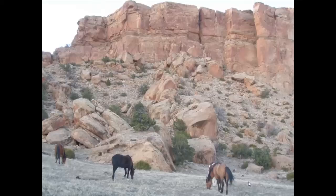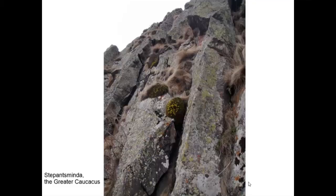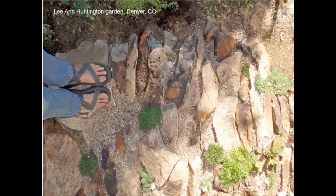grass in front inspired me to make a rock garden. A little tiny thing out of the same sandstone. Not the same effect. This is not grass. And those are not wild horses, but whatever. And this situation in the Caucasus, you saw a similar slide, inspired me to design Mrs. Leanne Huntington's garden using a basalt as well. Just the way the rocks arranged and how the plants were growing in it.